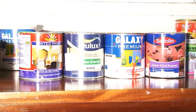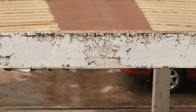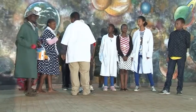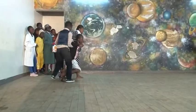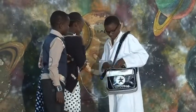Lead is a toxic heavy metal which has a potential to damage a number of biological systems and pathways in children once it enters a child's body through ingestion, inhalation, or across the placenta. The health effects are generally irreversible and can have a lifelong impact.